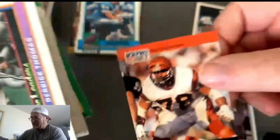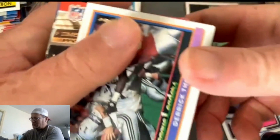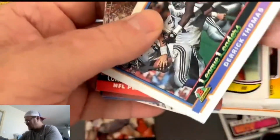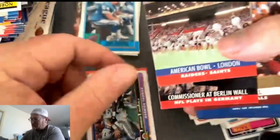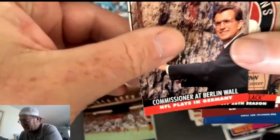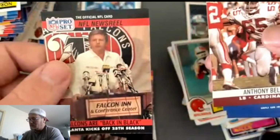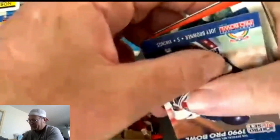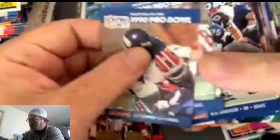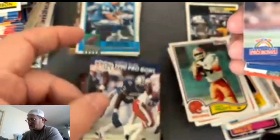There we go. Munez, he was a solid lineman for the Bengals. Derek Thomas. The American Bowl again in London. I thought that was Jimmy Johnson there, but that's the Falcons. Neil Anderson, Pro Bowl. Jerry Ball. I really liked Jerry Ball back in the day with the Lions.